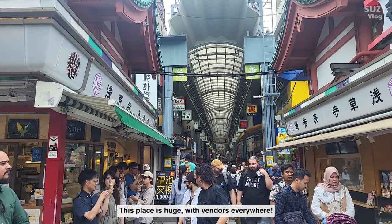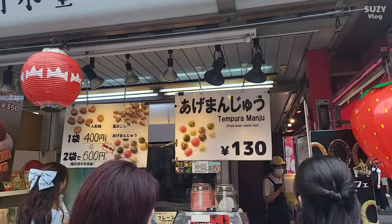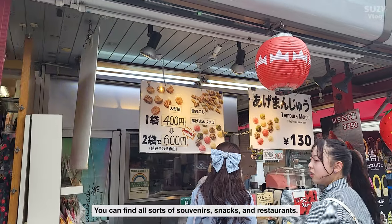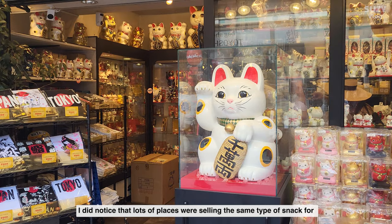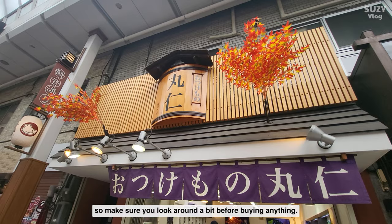This place is huge, with vendors everywhere. You can find all sorts of souvenirs, snacks, and restaurants. I did notice that a lot of places were selling the same type of snacks for a higher price than others, so make sure you look around a bit before buying anything.